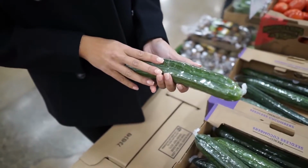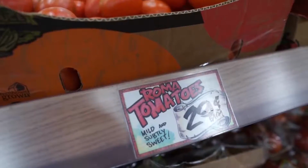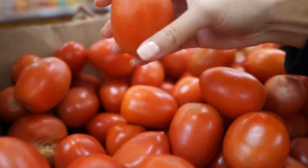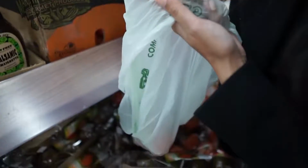I love snacking on cucumbers. This is one of my favorite things to snack on. $1.49 for English cucumber. Let's go for a nice juicy one that looks great. I know a lot of people try to avoid vegetables when it comes to keto, but I tell you what, I do not. Have as many as you like. Okay, I have as many as I like.